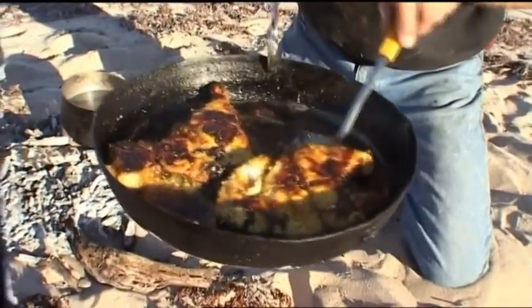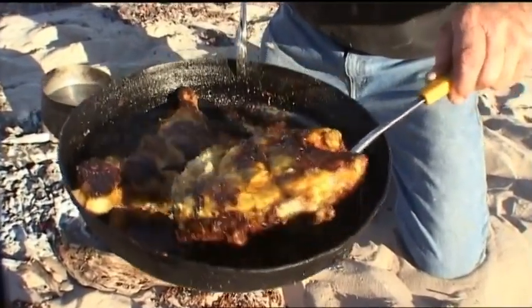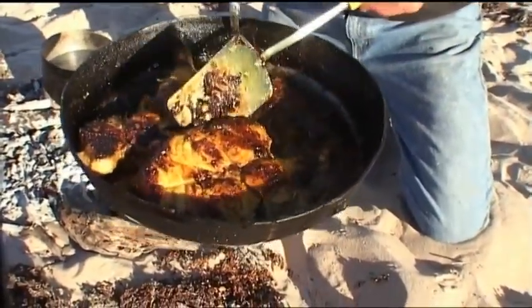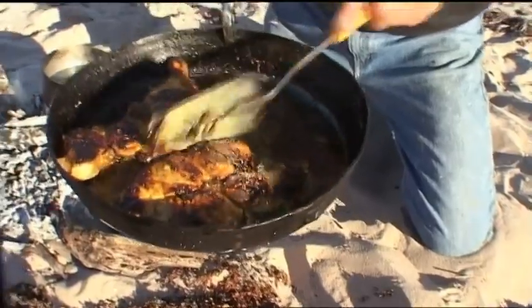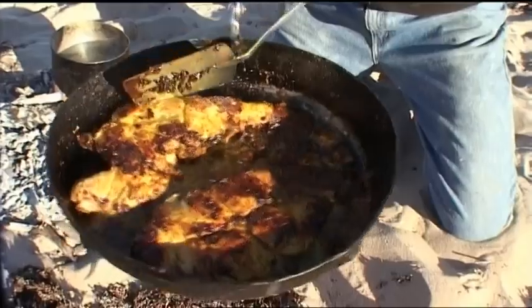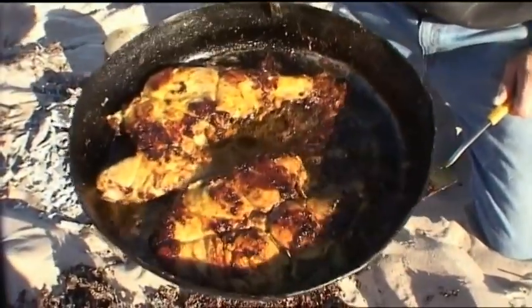You can see what happens as it cooks. You get the beautiful, delicate golden brown on the fish. That's from the curry and the honey. And inside you've got that pure white flesh. That is going to be delicious.